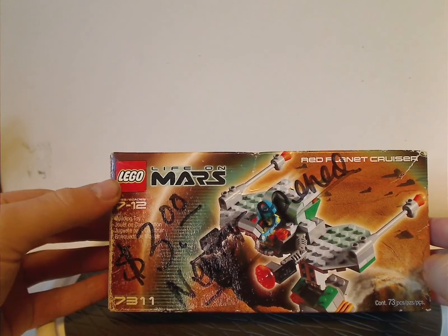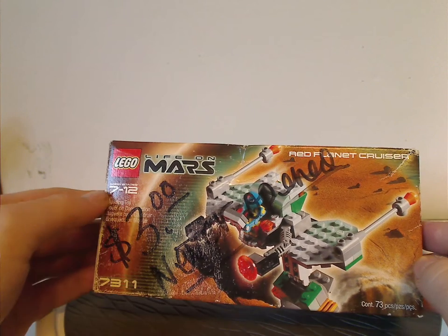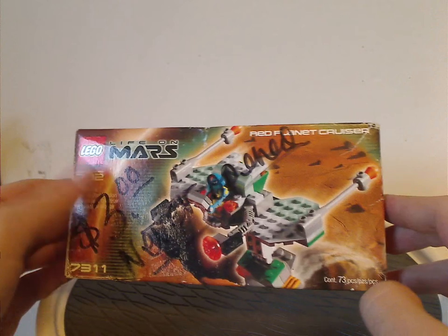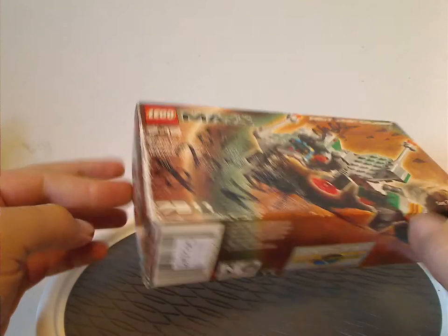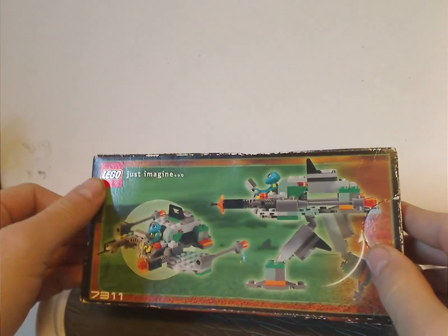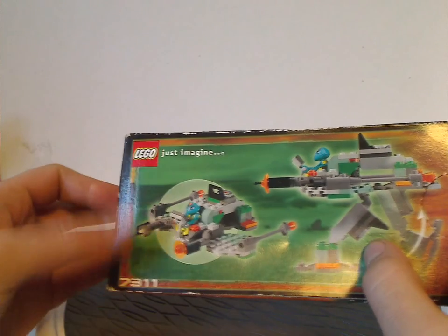On the front of it, you have the Life on Mars logo, and the silhouette of Mars as the box border. Recommended ages are 7 through 12, the set number is 7311, and it has 73 pieces, with a picture of the set jumping around Mars, of course. The top part has the main figure, Altair. Nice graphics on it, an extension of the artwork. And on the back is LEGO and the older slogan, Just Imagine, also showing the folding of the set and the alternate build, and the set number again.